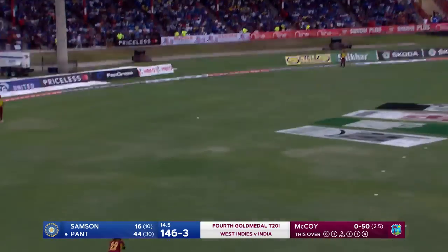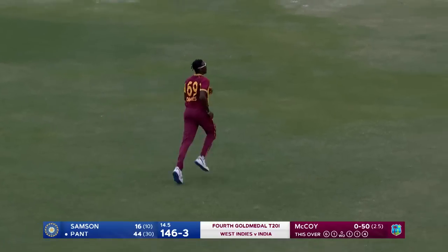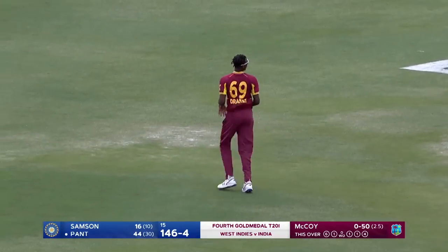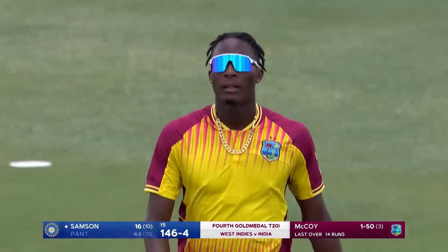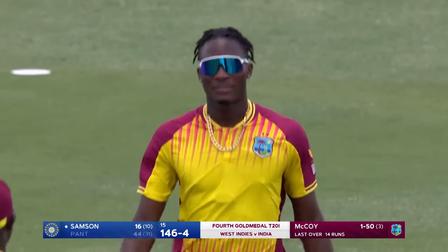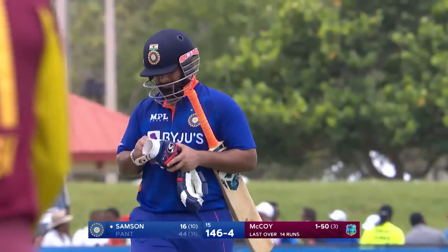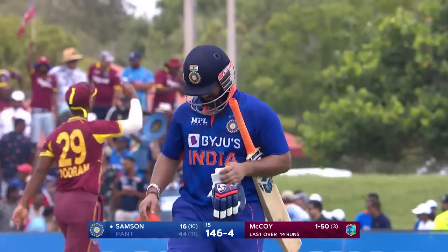Sky high, fielder gets under and completes the catch, so a little bit of a reprieve. Now confirmed, a wicket for Obed McCoy. And it's a good end for him. Good end to the over. 15 overs gone, 146 for 4.